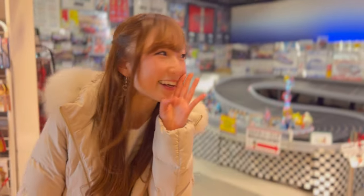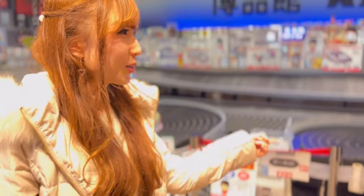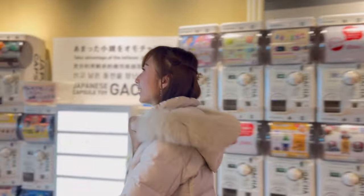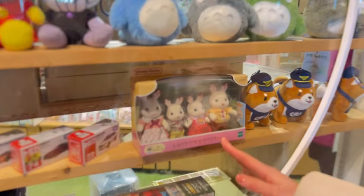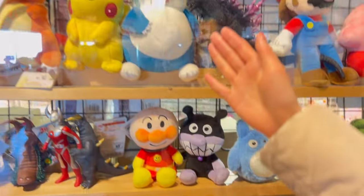A huge circuit. I think you can, yeah, actually play. I wish they had a train as well, train rails as well. Totoro, I love this, Ghibli family, if you guys know. And Pokemon, Mario, Pikachu.